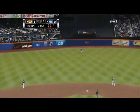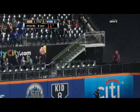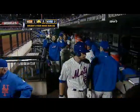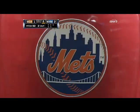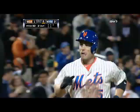Wright hits it well out to center field. Back goes Bonifacio to the track. Back at the wall. It's out of here. David Wright gives the Mets the lead with a 2-run homer. Number 3 for David Wright on an 0-2 pitch from Burley, and it's 2-1 New York.